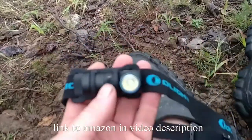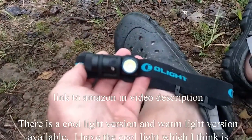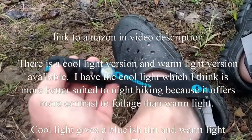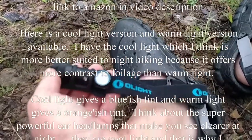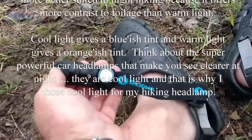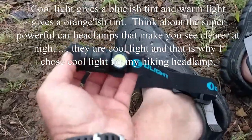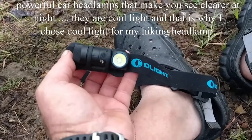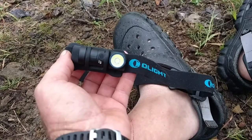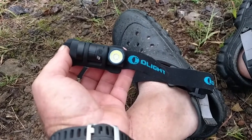I'm out on the Chitauri Trace Trail, a few miles from Cave Run Lake, and I've been hiking for 12 days. I have used this every night in camp for 30 minutes to an hour, and on four separate nights I night hiked anywhere from 2 hours to 11 hours.